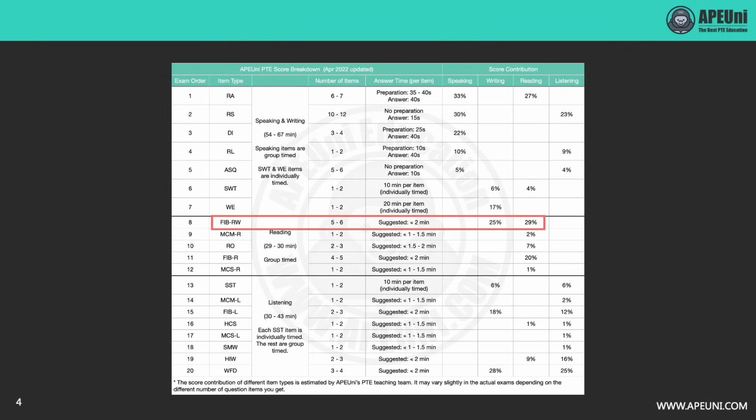There are 5 to 6 FIBRW items in the exam. The reading section is group timed, which is between 29 to 30 minutes, meaning if you spend too much time in fill in the blanks reading and writing, then you may not have enough time to finish the rest of the reading section. Thus, time management is very important. You are suggested to spend no more than 2 minutes in each FIBRW question.